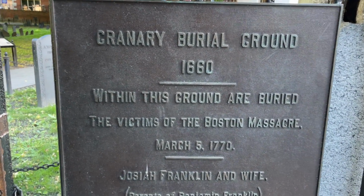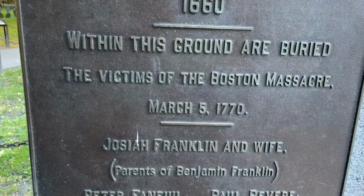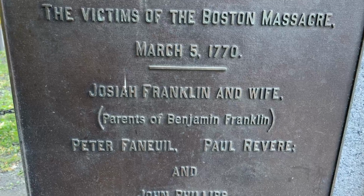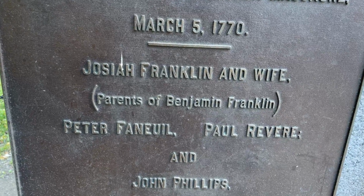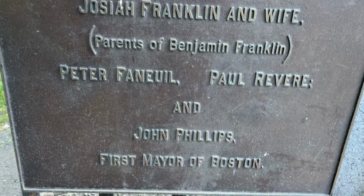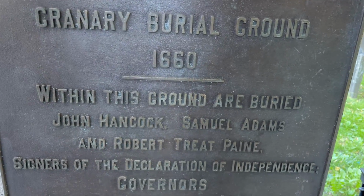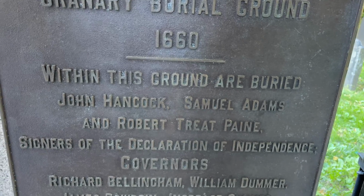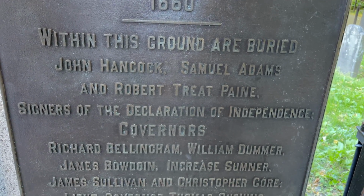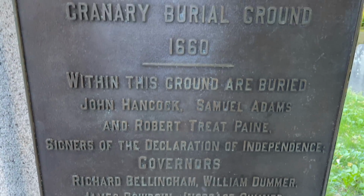Within this ground are buried the victims of the Boston Massacre on March 5th, 1770. I really butchered some of these names that day on site, so let me try again. Hosea Franklin and his wife, who are the parents of Benjamin Franklin, Peter Faneuil, Paul Revere, and John Phillips, the first mayor of Boston. Here it says, within this ground are buried John Hancock, Samuel Adams, and Robert Treat Paine, signers of the Declaration of Independence. And it goes on to list some governors as well.